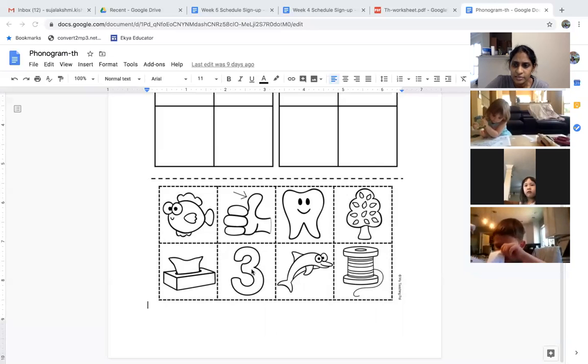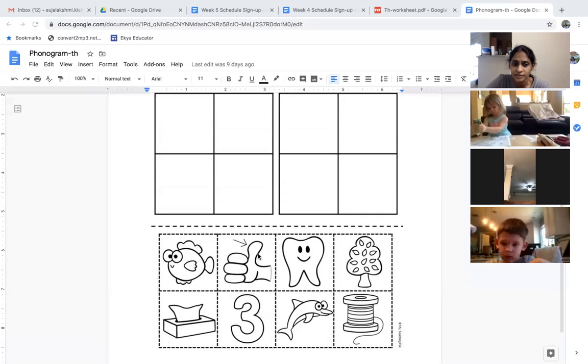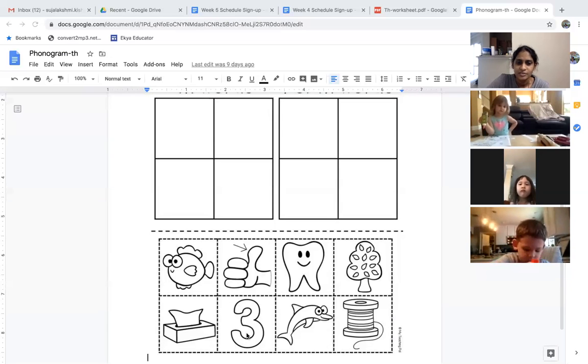And what is the next picture? Three. Th, ree, three. Does it have a th sound? Yes, it has a th sound. So you can paste it in the th box.